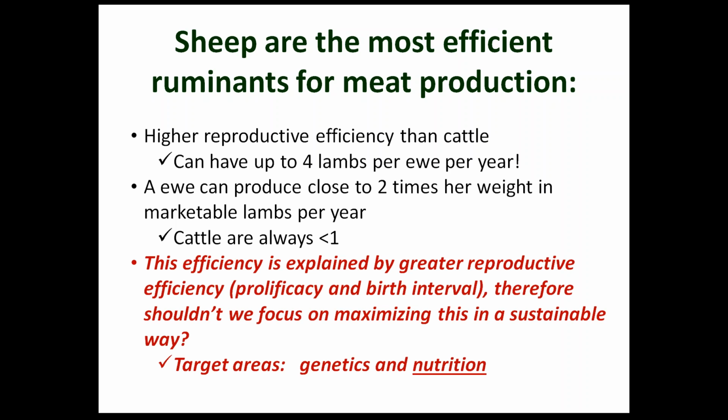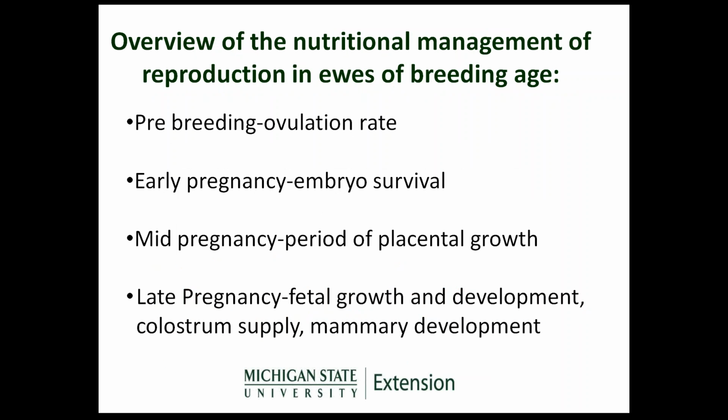Okay, so there are 2 target areas to think about in terms of maximizing reproductive efficiency. There would be genetics and nutrition. The topic of tonight's presentation is going to be focused on nutrition. By means of introduction, here's just a broad overview of the nutritional management of reproduction in breeding age sheep. Okay, if you think about it, it's really a program. Each of these we can focus on as parts of this program, but you really need to think about this programmatically as 4 steps.